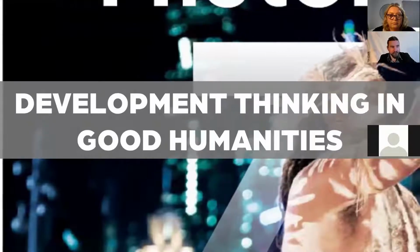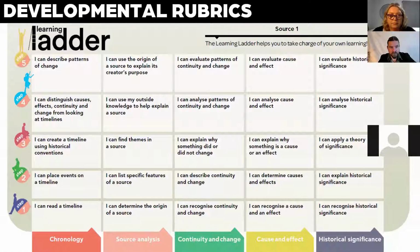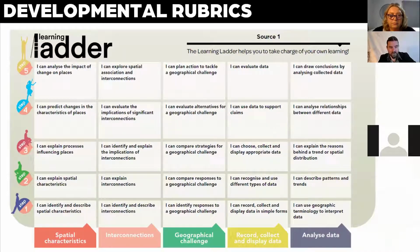Let's talk about that. So firstly, here are the developmental rubrics that we've got. This is the history one, 5 skills at 5 steps, and this is the geography one. Now, just looking at that rubric alone contains quite a lot of teaching in it. It tells students what it looks like to get better.